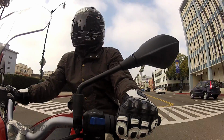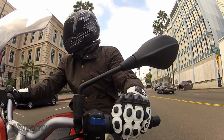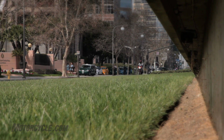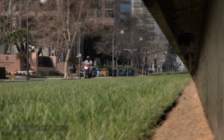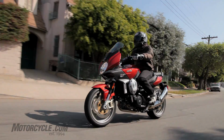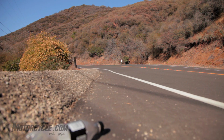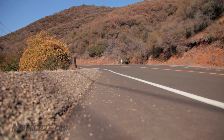When we were riding with the Mana, we found that putting it in sport mode, particularly around town, gave you more performance. But when you rolled on the throttle, it ramped up the RPMs and got into an uncomfortable vibration range and just held it there because that's where the engine was most responsive. So I think we had some issues with the way it was behaving.